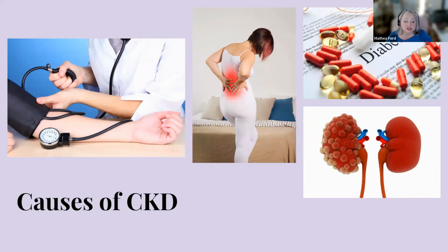While the stages of CKD provide kind of a roadmap to how it progresses, it's equally crucial to understand its root causes. Several underlying conditions and diseases can lead to CKD. Diabetes is a leading cause. Prolonged high blood sugar levels can damage those tiny blood vessels in the nephrons in the kidneys, impairing their ability to filter waste effectively. Hypertension or high blood pressure is another major culprit.